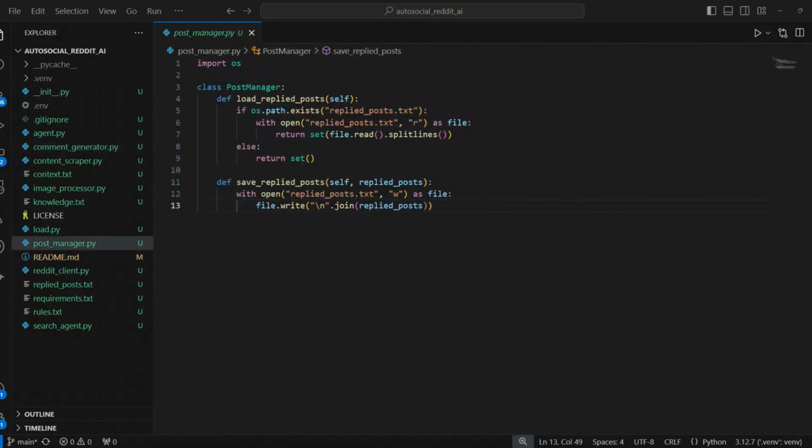This program manages tracking of replied posts. It allows loading a list of previously replied to posts and saving newly replied to posts for future reference.